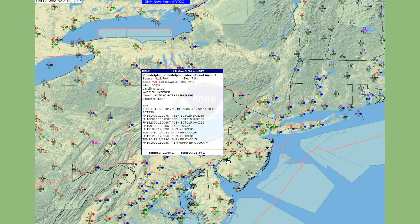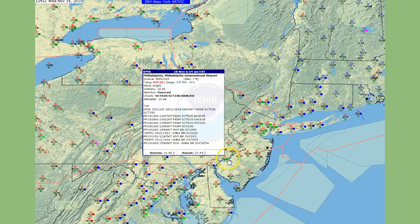Philadelphia right now, 43, dew point 37, humidity 79%. The wind is northeast at 6. Few clouds at 3,000, 18,000, 25,000. Again, the story for today will be the increasing cloud cover, and ceilings will begin to lower and thicken. VFR will go over to MVFR and eventually IFR by tomorrow as the rain shield moves east.